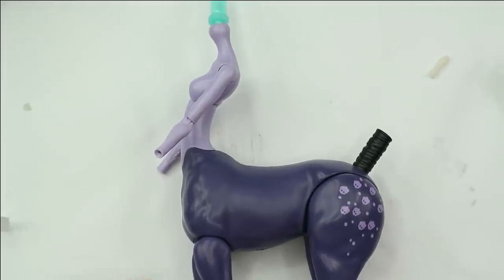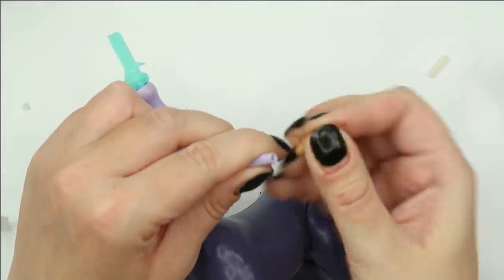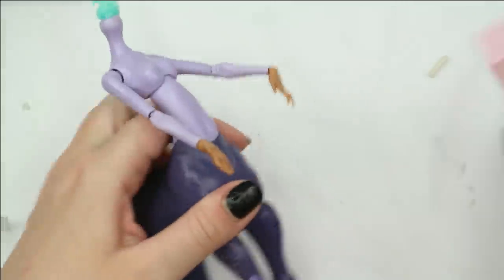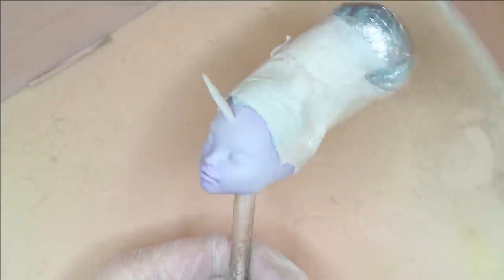Now let's quickly prepare the body. I give it a new set of hands instead of the missing ones, and I also sand the body with nail buffers to remove the glossy top from the surface. And after this, I cover the head and the body with a couple of layers of white acrylics using my airbrush.